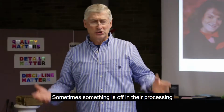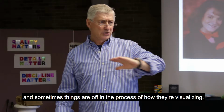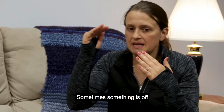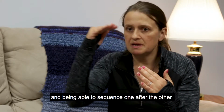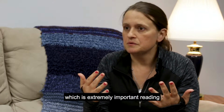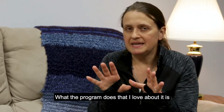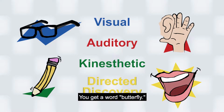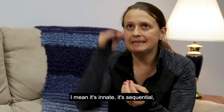And sometimes something's off in their processing of how they're hearing sounds, and sometimes things are off in the process of how they're visualizing. Sometimes something's off in the process of just putting things in order and being able to sequence one after the other, which is extremely important for reading and reading comprehension. And what the program does, what I love about it, is that it incorporates all of that, and it's very methodological. You get a word, butterfly, how many syllables? Butterfly. What's the first sound you hear? What's the second? I mean, it's innately sequential.